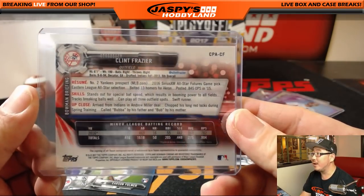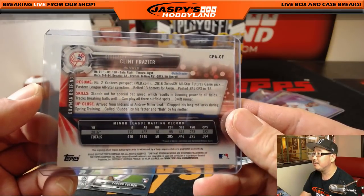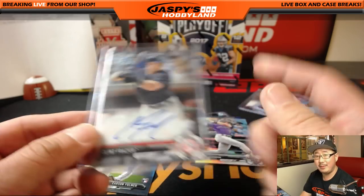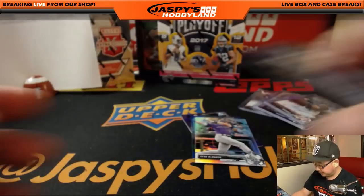Nice, one of their highly touted prospects. Yep, number two organizational prospect, fifth overall pick back in 2013. I think he might make some noise this season. That's what the Yankees are hoping anyway.